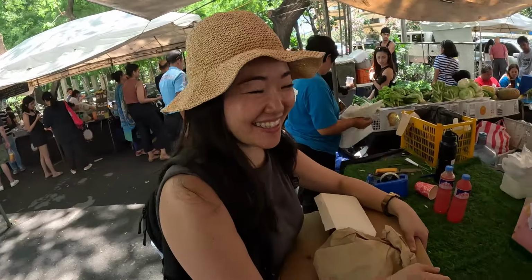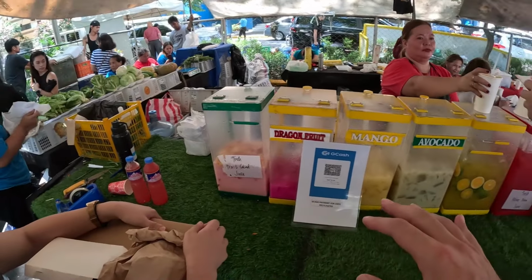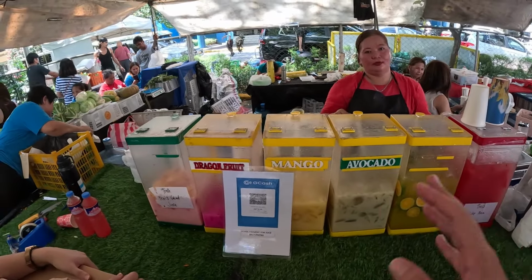Okay, guys, well, I'm very thirsty and I just found this drink stand over here, and also my friend is thirsty. Okay, here. Yes, I see. And look, as you can see, they have a lot of different types of drinks. This is what they have in the Philippines.